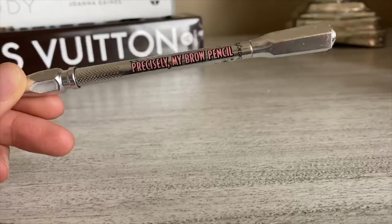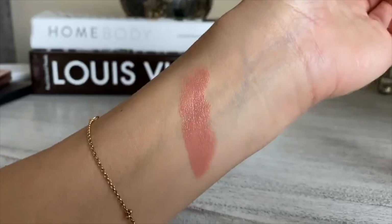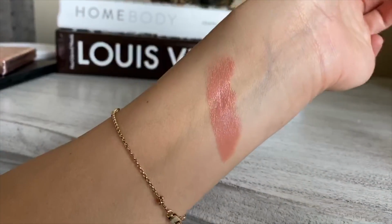And then I went in with my brow pencil, the Precisely My Brow, my favorite brow pencil of all time. I set everything with my Too Faced Replenishing Primer Water. And lastly, for my lip color, I went in with Maybelline Baddest Beige. Such a pretty comfortable lip product. So easy to put on. It goes with pretty much any look, and I thought it turned out really nice.